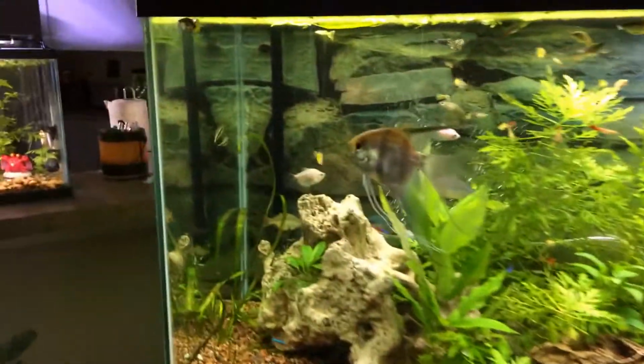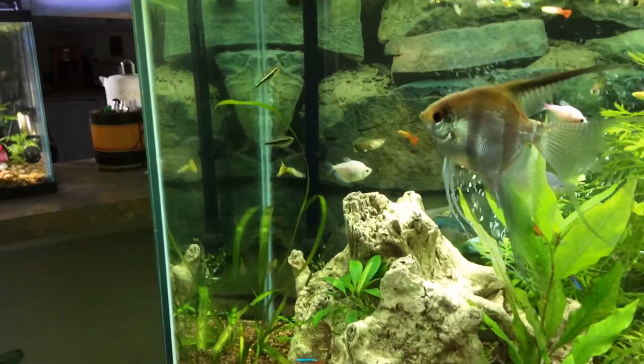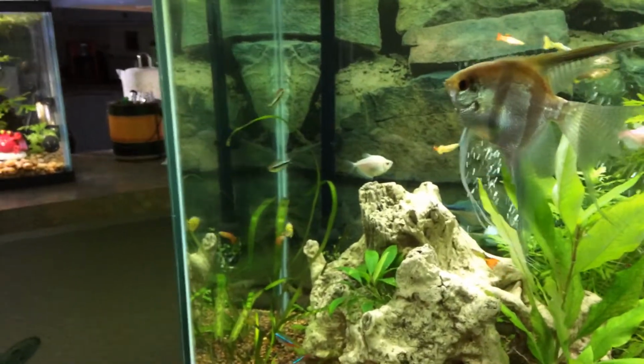I just really hope that these plants over here grow a little bit more, because it would be nice to have something flowing and nice and thick.